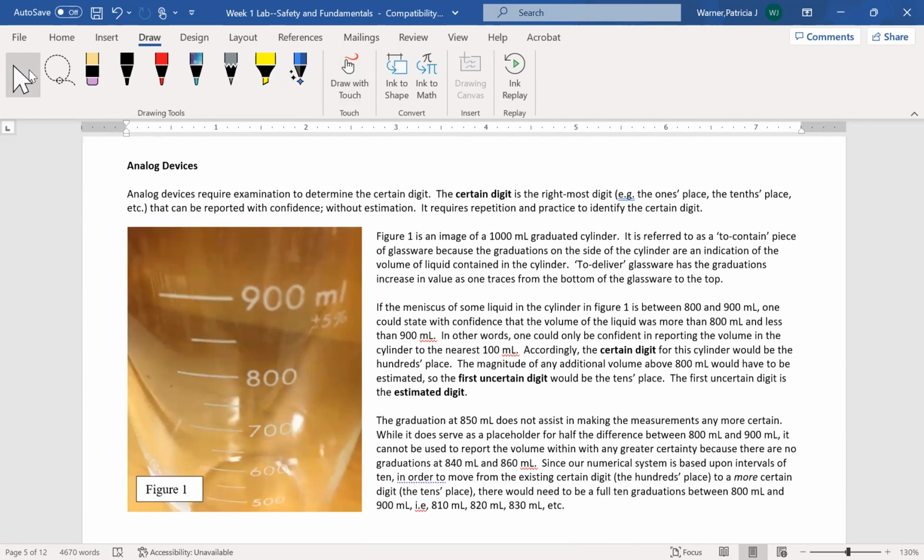So in this figure, we have all of these measurements. Now, we have 800 and we have 900 that are actually marked. Now, we have to go by tenths. So the certainty on this is 100 milliliters. So we know for certain that it's either 800 milliliters or 700 milliliters. We can guess the next digit, and that's what we call the first uncertain digit or the estimated digit.